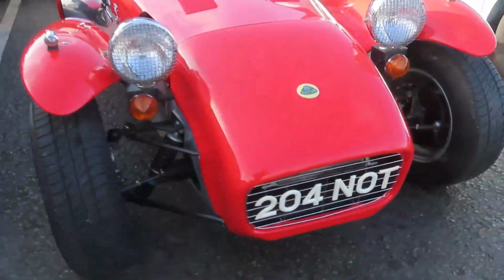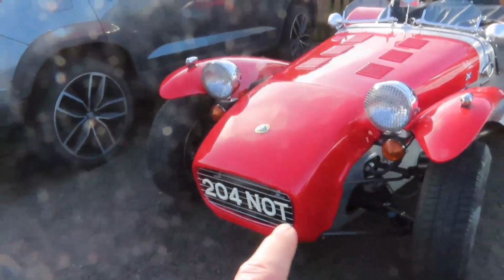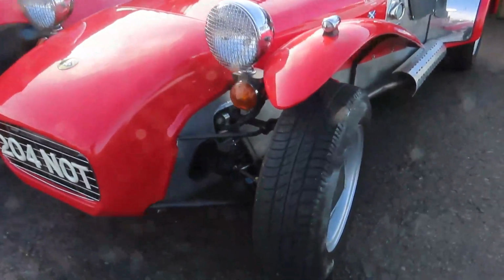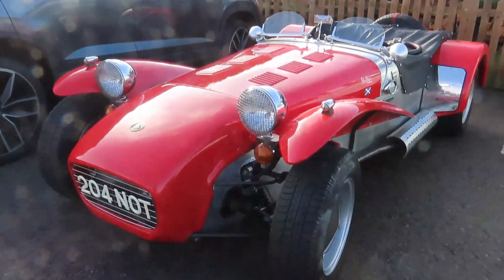And I do like the look of the number plate on the front of the grille. You see that a lot with Lotuses. Like Lotus Lines, they always have the original letters across the number plate, which does look very, very cool. Very wide tyres, as I said before. Yeah, it's so, so nice to see an original one.